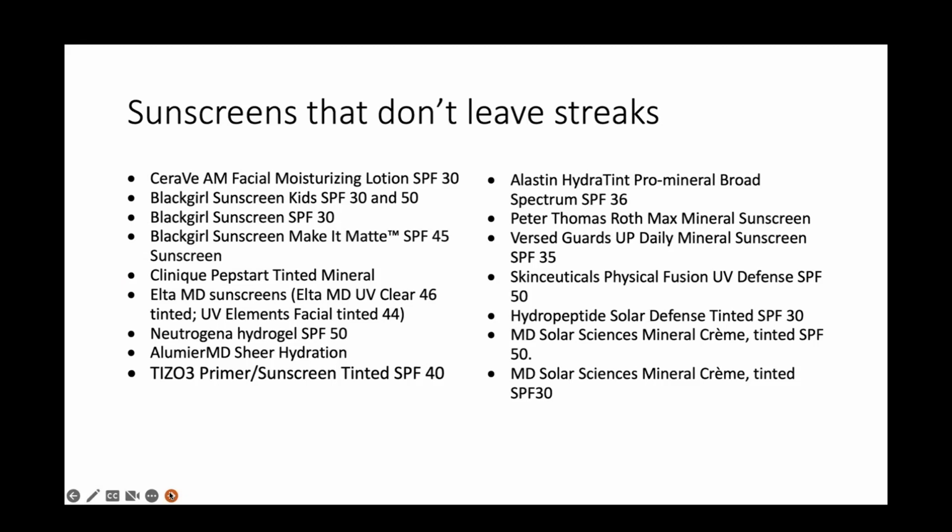Can you repeat the ones for the white skin? Yep. Elta MD UV Clear SPF 46. Woo, long name. Okay. I'm sorry. That's what my wife uses. That's great sunscreen. Can you send that to us? Because I can send that out to the group too. Yeah. I'll reply to one of your emails and just give this whole lecture. Yeah. You're awesome.